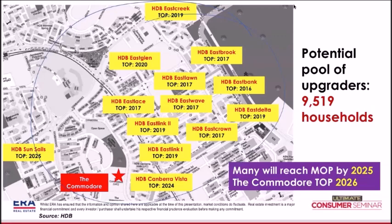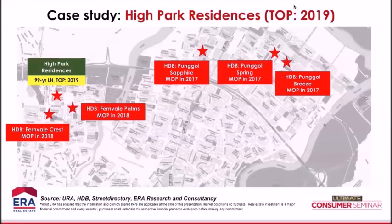So there's really no lack of buyers if you choose to exit that area, choose to exit that condo, because like I said earlier, I asked for a quick show of hands: who wants and aspires to own a private property? And many of you said, I have the same aspiration, isn't it? Okay, that's good. I'm just trying to show you the possibilities. If you are thinking, if I buy, can I exit in future or not, no problem. It's not really an issue. With the HDB upgraders, you have a big pool of people.